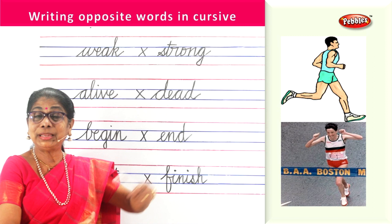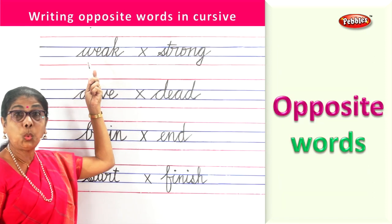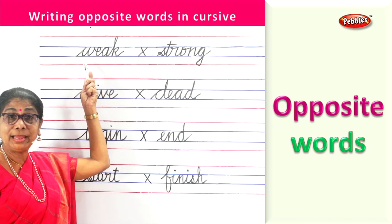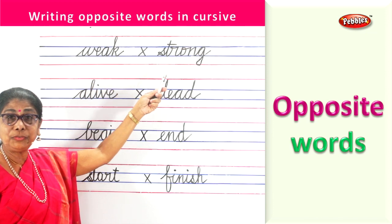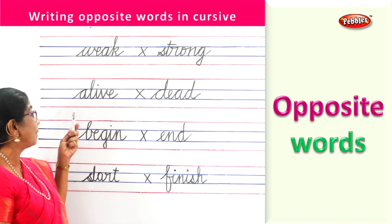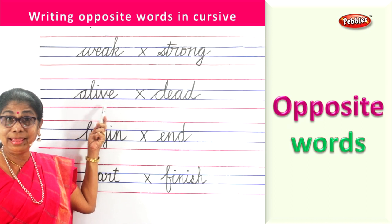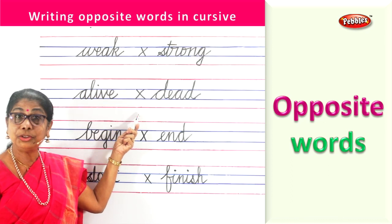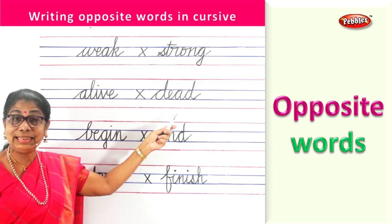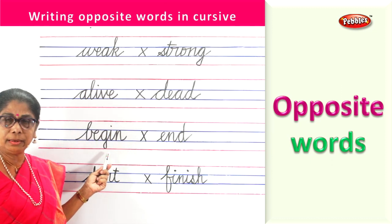Let's look at the four sets of opposites we have written for our cursive writing. Weak. When you have fever, you are a weak child. W-E-A-K, weak. And after a few days, you become strong. S-T-R-O-N-G, strong. Alive. Little fish is alive in the fish tank. A-L-I-V-E, alive. You take it out and leave it for some time. You'll find the fish dead. D-E-A-D, dead. Alive, dead.